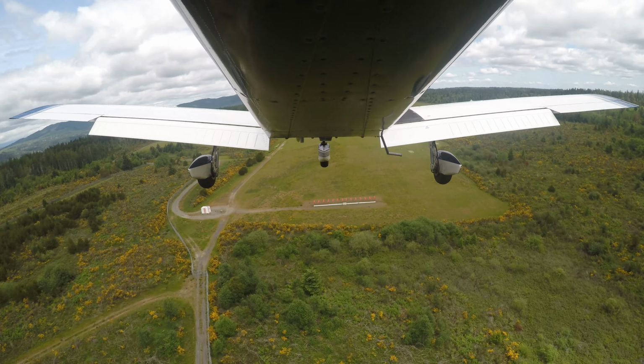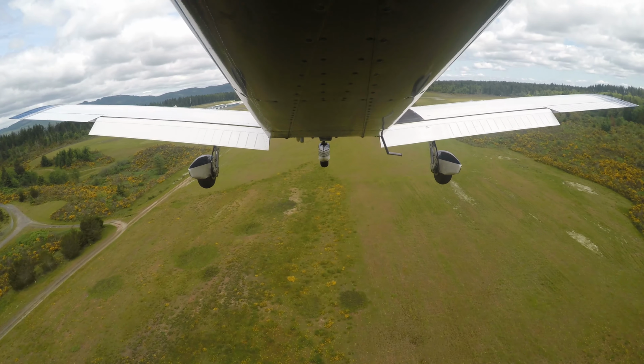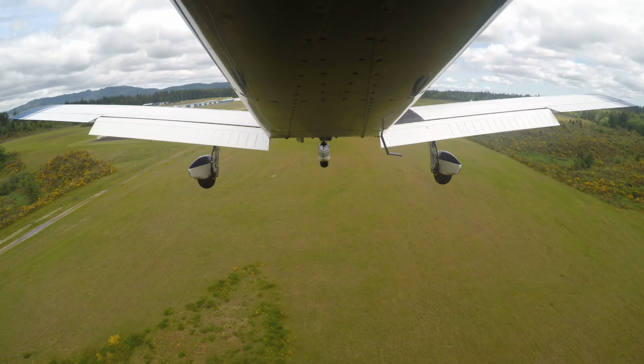Okay, good on the airspeed. And landing's assured, power back.